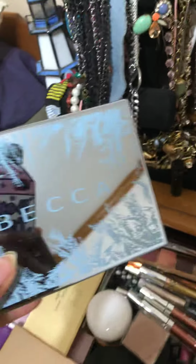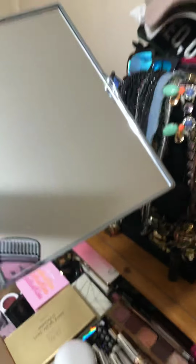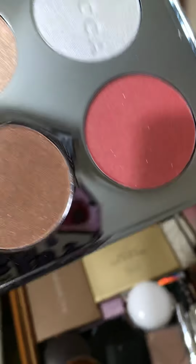Okay, so we got this Becca Holiday Highlight palette from last year, and it has a few nice shades in it. It has Rose Quartz, Icicle, Winterberry, Brushed Copper, Opal, and Bronze Bonsai. I like this palette, but I don't ever really reach for it, and I can't use this bronzer that it's supposed to be, but I can still use the majority of the palette.